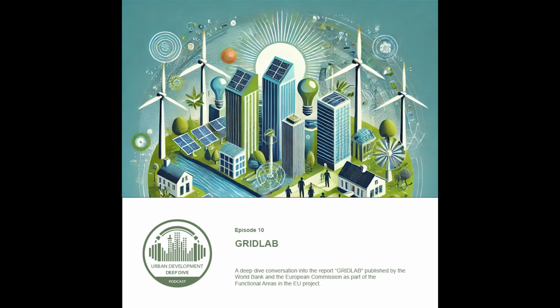Honestly, there's so much to unpack, but what really grabs me is how practical it is. It's not just like, here's some cool tech, good luck. It's more like a how-to guide for cities. They're really tackling that implementation challenge, going beyond just showcasing the technology. It's one thing to have these amazing ideas, but turning them into reality, that's where the rubber meets the road.